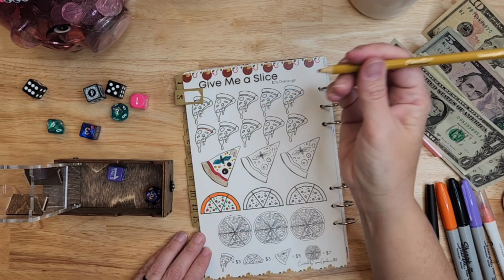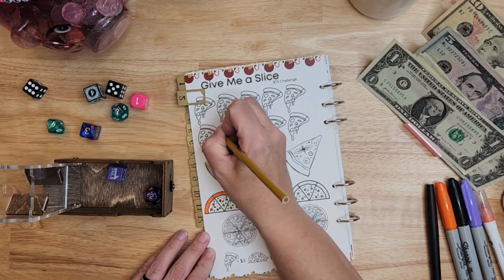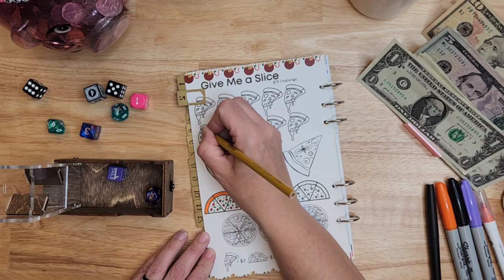I don't have all of my markers or my colored pencils the right direction, and it's driving me crazy. But of course, I have nobody to blame but myself.